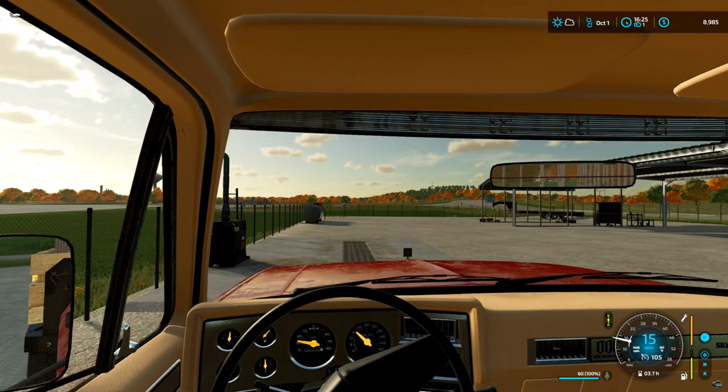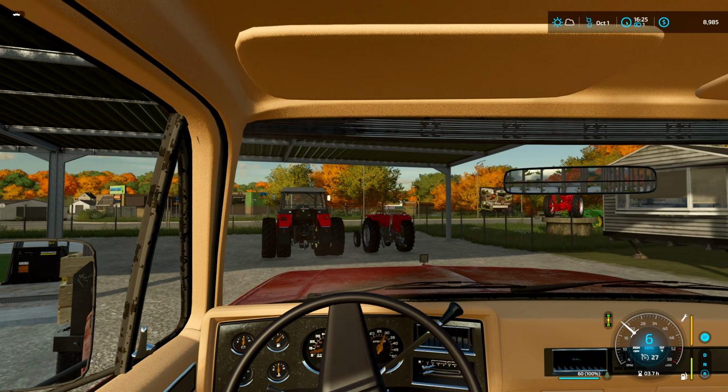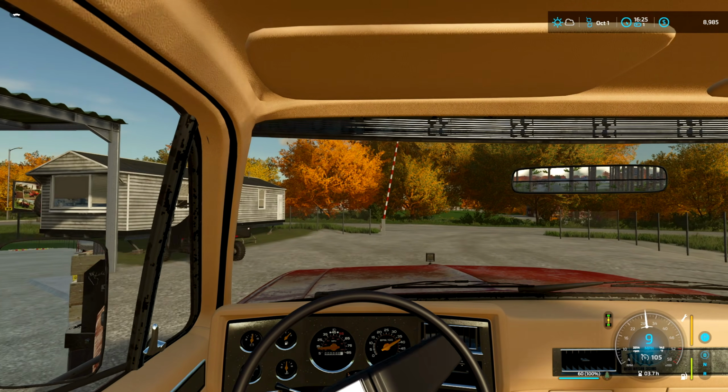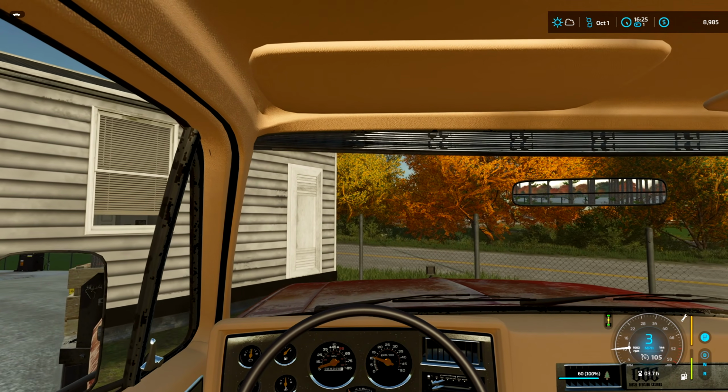But yeah, anyway, so we still have the saplings on the back of the pickup here, so we'll have to take that up to the forest and get that planted. Hopefully we can do planting tomorrow. Oh, hang on. Hello?